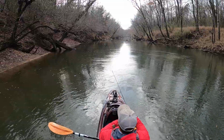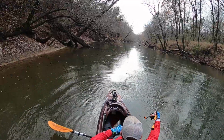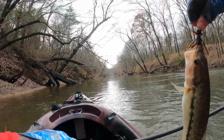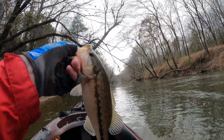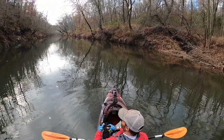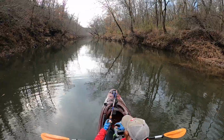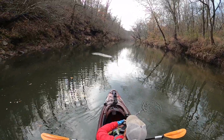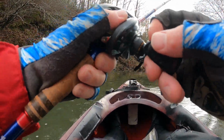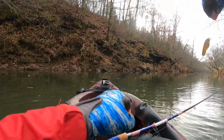There's fish. Got a fish on the jig. Little guy. There's fish. Stay on, baby. Got a little guy on here. The way the bite's going today, I'll take any size at any time. Oh, and he's off.